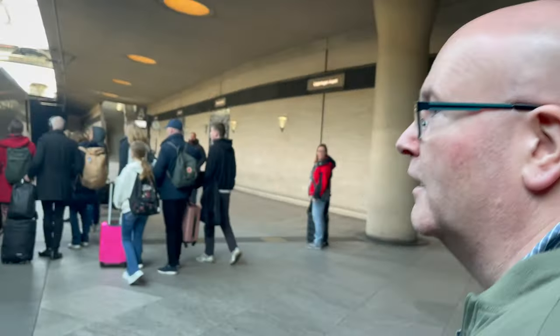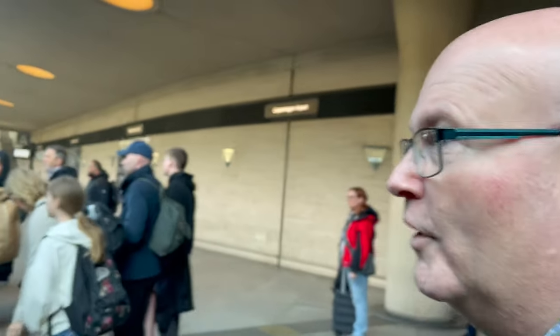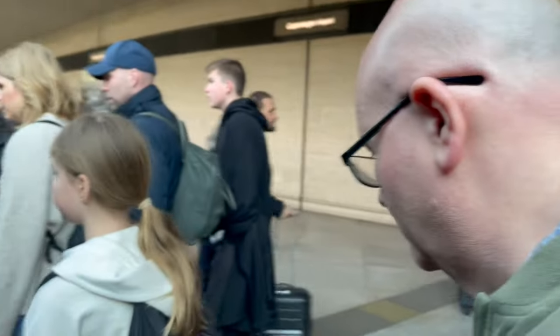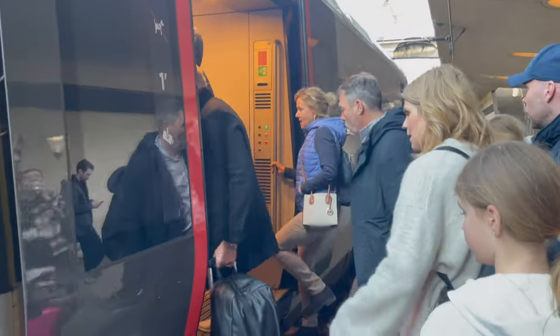And here we are. It looks as though it might be standing room only on this. I think it will be. It is rather packed. We've made the mistake of arriving at rush hour. And to be quite honest, there's nothing to see because we are underground. This reminds me of a trip that we took with the GWR from Reading to Bath, when we had to stand all the way. But at least this time it should only be a 20-minute journey, whereas that was at least 40 minutes.